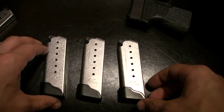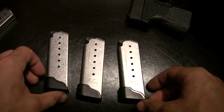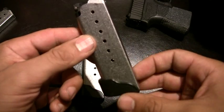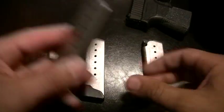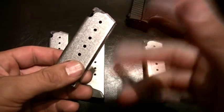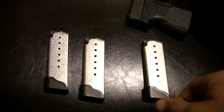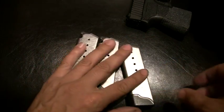I'll be curious, any of you other Kahr PM9 users out there, let me know what's going on with the 7-round magazines, if any of you guys are experiencing those same issues. Like I said, with this, not a single problem, and with the other 6-rounder, no issues, not a single failure to feed. But now 2 out of these 3, I'm having that. So that's a cause for concern.